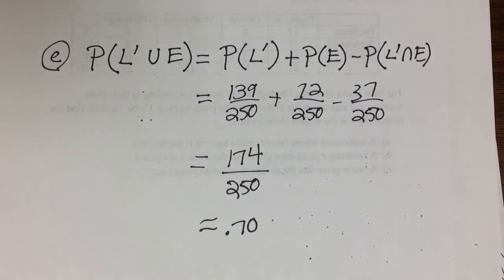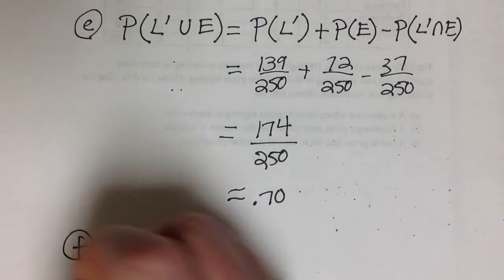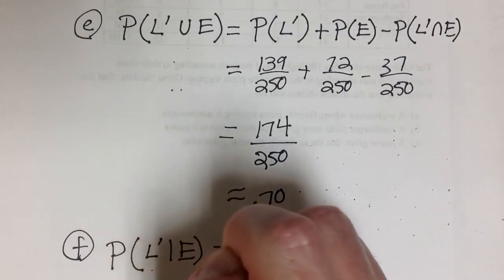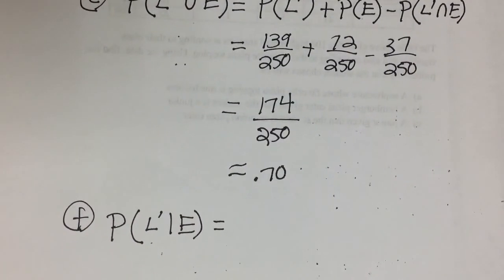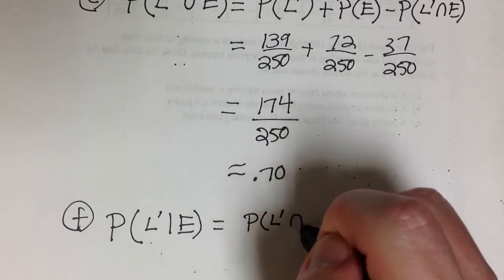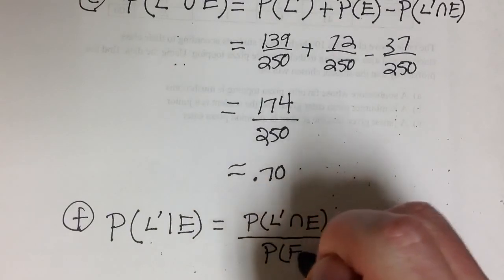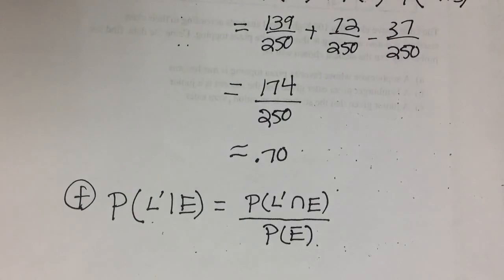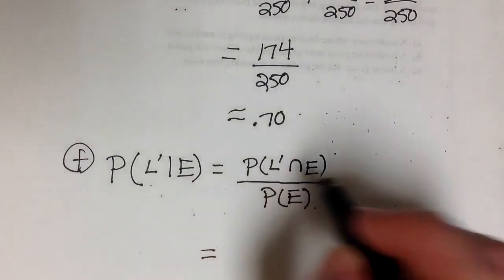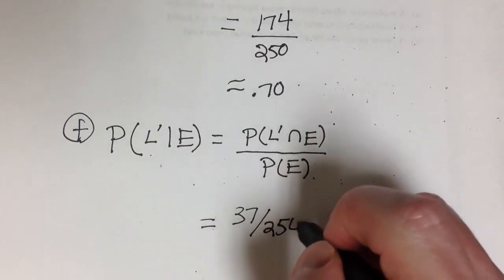Now, regarding the remaining portion, in part F, going back to the conditional probability, we have the probability that, given that the Explorer has an Eddie Bauer signature, it was also manufactured in Detroit. With the conditional probability, again, you're looking at both made in Detroit and with an Eddie Bauer signature, relative to the probability that the Explorer in general has an Eddie Bauer signature. For the probability that it is made in Detroit and has an Eddie Bauer signature, this will be 37 out of 250.